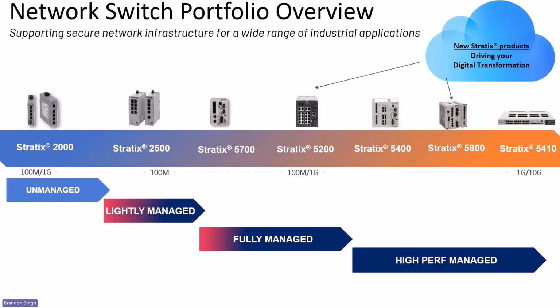So as the portfolio of the Stratix network line sits today that's available, we have the Stratix 2000 at the very low end. That is our unmanaged switch. We move up from there to the Stratix 2500, which is a lightly managed switch. What that means is it has pre-built features and offerings that make it a little bit more robust than a traditional unmanaged switch, but it doesn't have the GUI interface, so to speak. So it's not a fully managed switch where you can go in and create VLANs or do any of those more robust features, but you need something that's a little bit more substantial than an unmanaged switch.